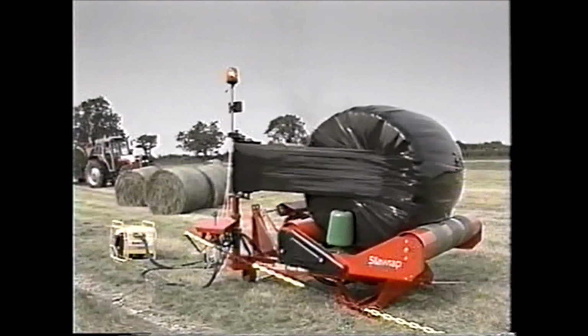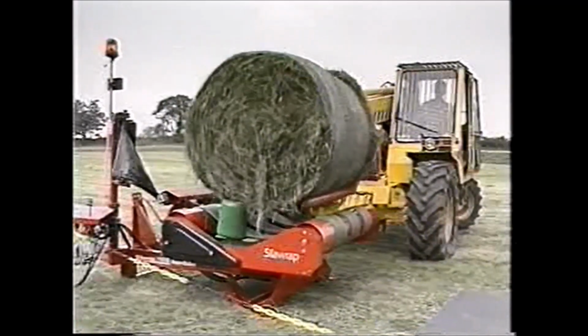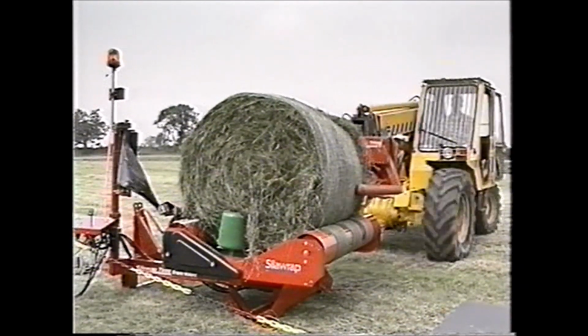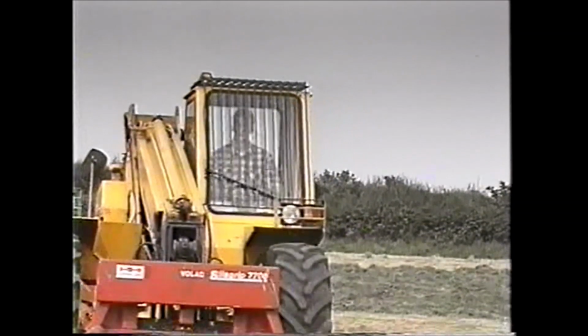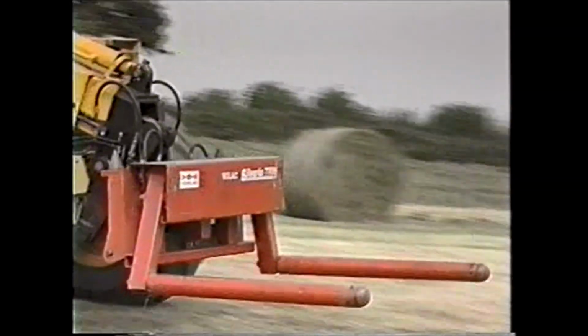Using the remote controller, tip off the wrapped bale. The film is automatically cut by the applicator and the table returned to the load position. Load the next bale and activate the wrapping cycle again. Whilst this bale is being wrapped, stack the newly wrapped bale.